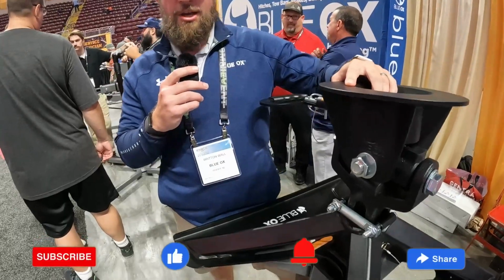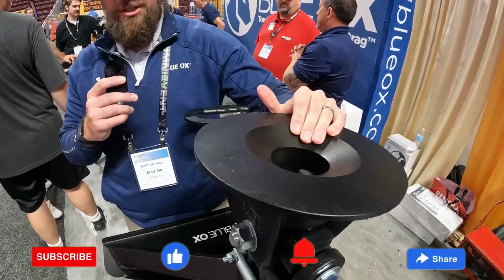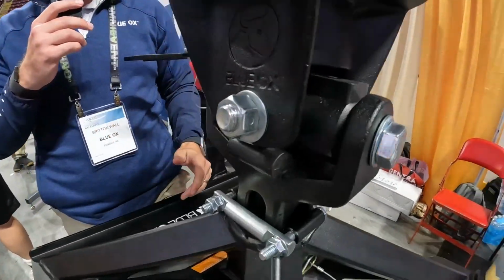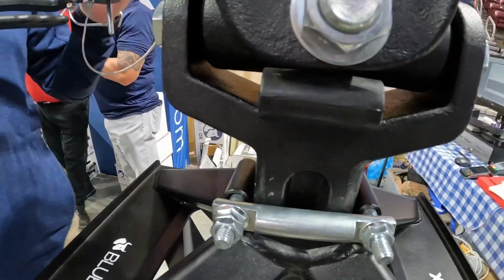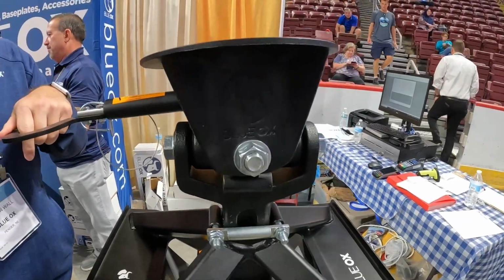The hitch head has 4-way articulation, and we have rubber dampeners that are going to soften some of that blow, so you're going to eliminate some of that bucking and chucking.